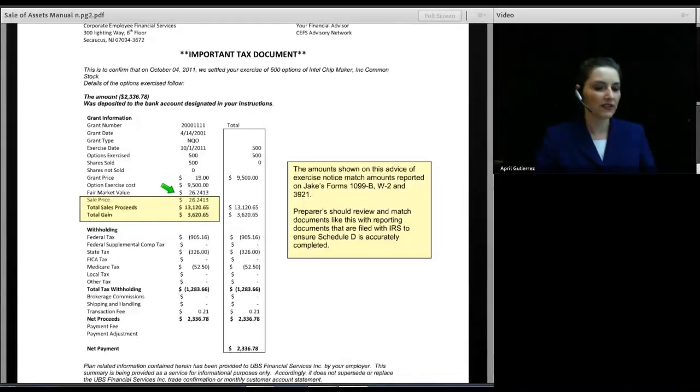19 times 500 gives us $9,500. So he paid $9,500 for the shares that at the time had a fair market value of $13,120.65. The difference is the $3,620.65. That's the amount that was grossed up on his W-2 and reported in box 12 with a code V. So those are matching up perfectly like they should.